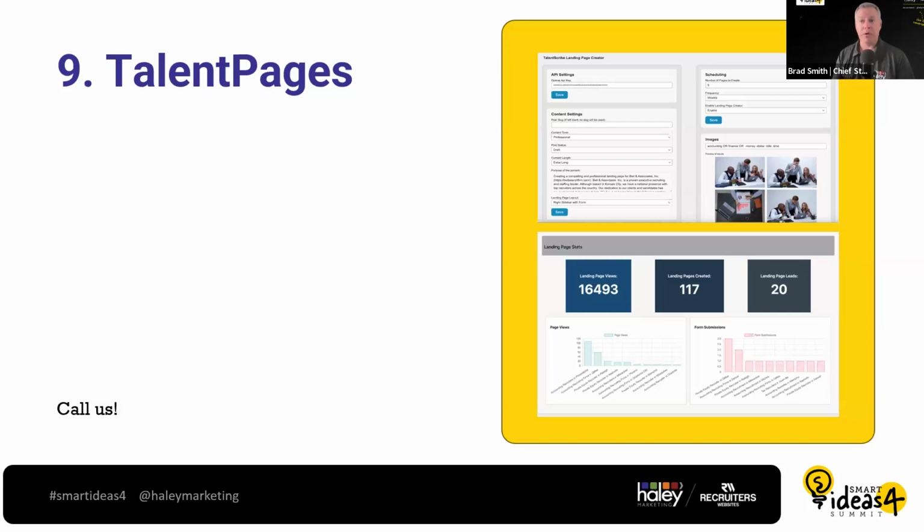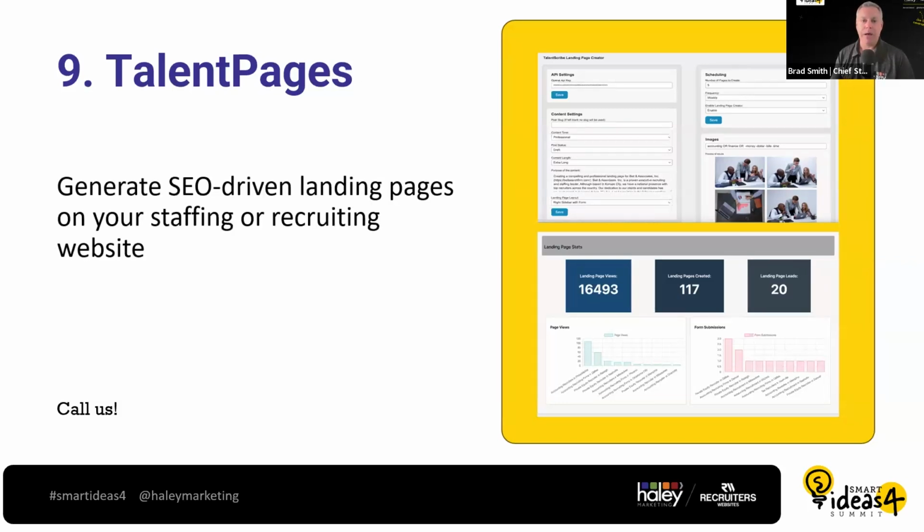Maybe you don't have brick and mortars, but you serve nationwide and you want a presence in individual markets that are hot for the type of talent that you represent. This is an amazing way to do that at scale. So as opposed to spending hours upon hours manually building out these pages, Talent Pages is going to do that for you, and it's going to do it quick and effective.